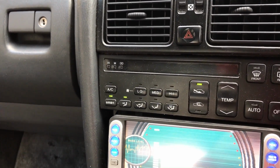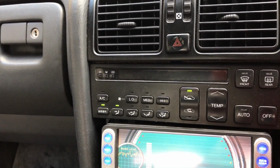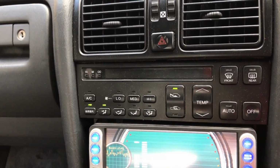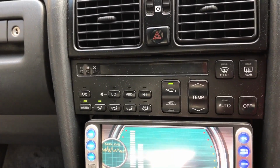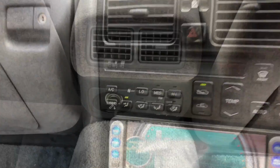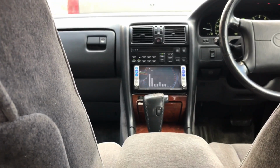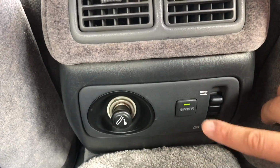and what's happening now is the airflow is being recirculated, so to speak, to focus towards the back of the car, because in Japan these vehicles were very, very popular as chauffeur vehicles. And when you have somebody in the back, the more important person, they need to have the majority of the airflow. That same button is also available over here, so we can hit this. You see the button over there went on too. So you can control that from right back here.